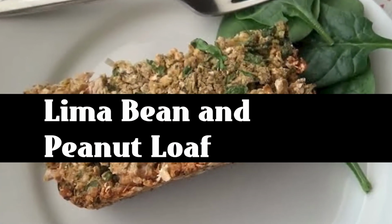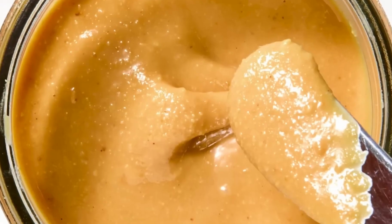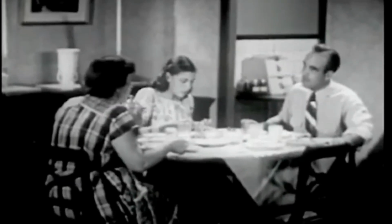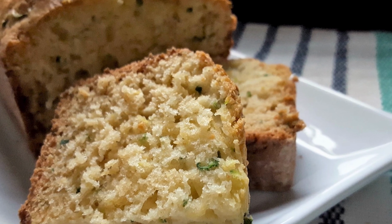Lima bean and peanut loaf. This meatless loaf combined lima beans, peanut butter, and breadcrumbs to create a protein-packed dish with a nutty flavor. It was a clever way to use leftovers and provide a satisfying meal without breaking the bank.